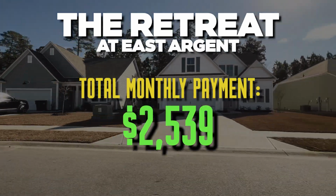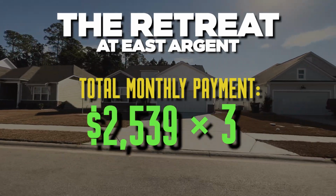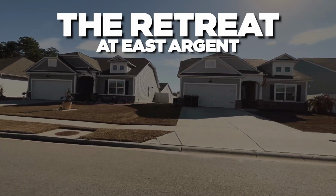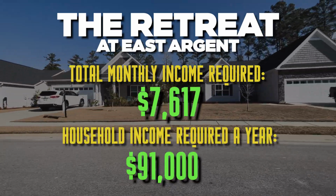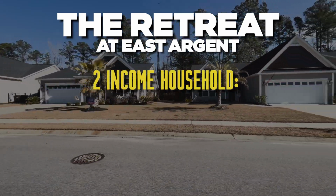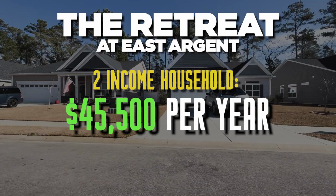Now, most banks will say that you need to make at least 3 times your housing payment to qualify for that loan. So that would mean that as a household income, you would need $7,617 per month, or $91,000 per year. Now, if you've got 2 folks living in the household, each contributing to that, you would each need to make about $45,000 per year. So that is the breakdown of our first neighborhood, which was the Retreat at East Argent.